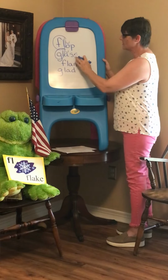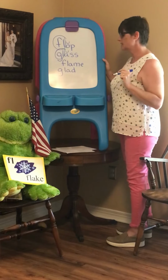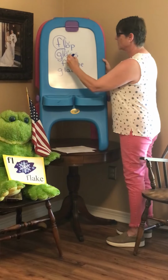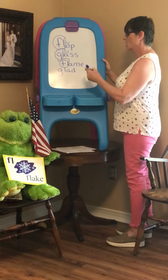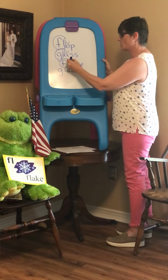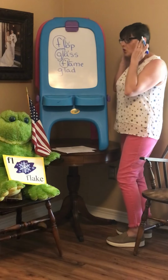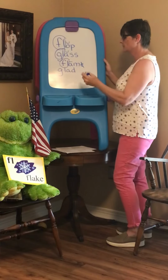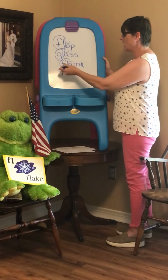And remember, when we have a double consonant, it makes the sound one time. S, just one time. The next one, I bet y'all are ahead of me already. We're going to circle the FL because that's our special sound. Two vowels, A and E. So A is going to make the long sound or say its name, so put a stick over that. And we'll cross off the E because it's silent. We don't hear it.